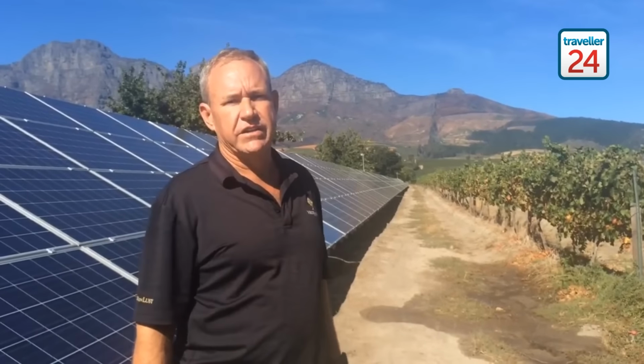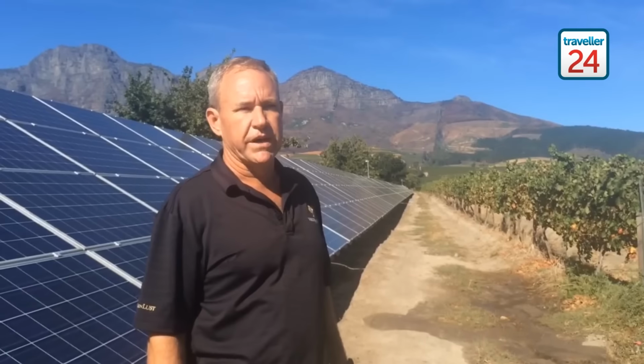Where we're standing now in the vineyard, we're standing with our solar panels. We use them during a sunshine day like today. Everything on the farm will run off the electricity from the solar panels. That means the cellar, the restaurant, the guest house, the venues.